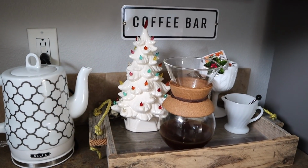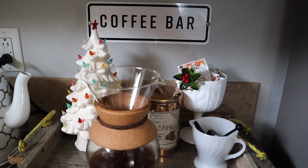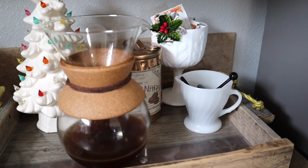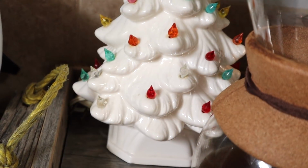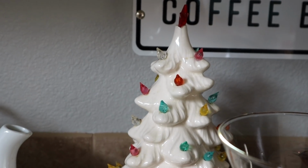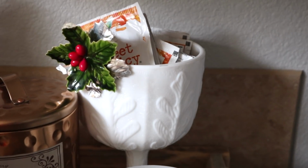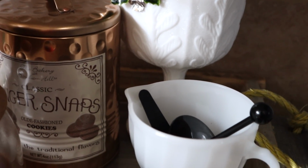For my coffee station this year, this is how we have it set up for our daily use. I'll link to a video where I set it up for hosting, and there's lots of ideas there. It's one of my more popular videos from last year. But this year I have this gorgeous ceramic vintage tree that I picked up for $5 at a yard sale. It is the highlight of the coffee station. I have a milk glass goblet filled with my favorite tea and a little vintage pick, a ginger snap tin filled with more tea, as well as our coffee.